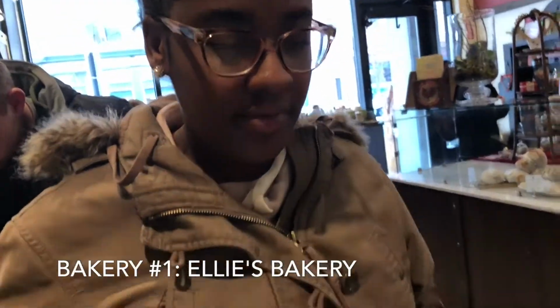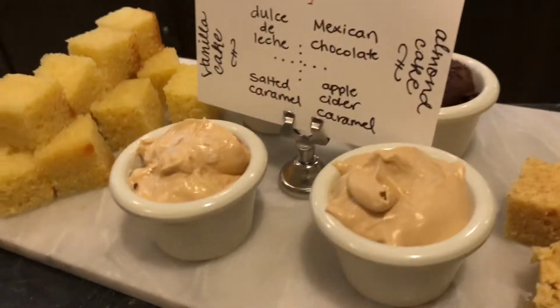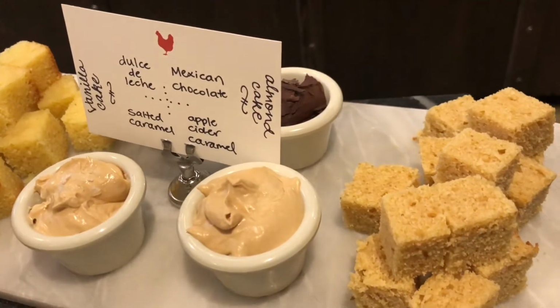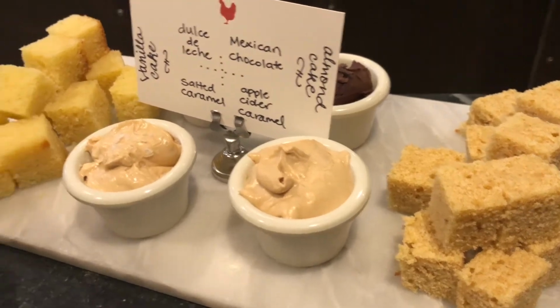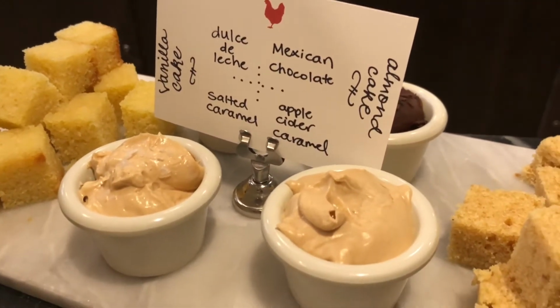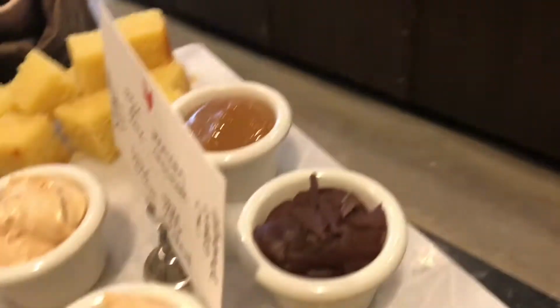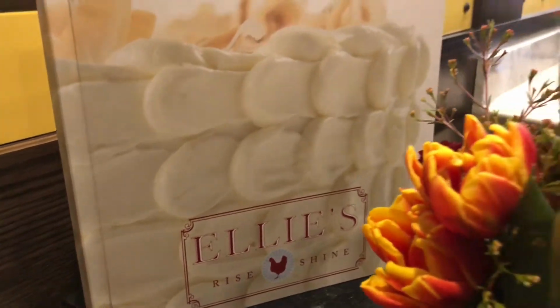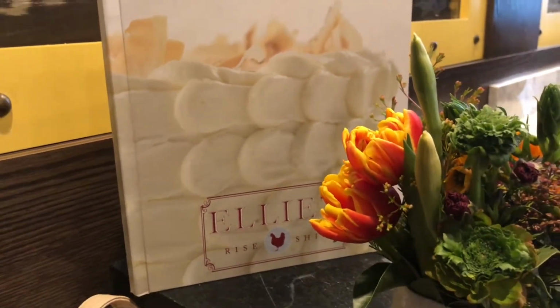Cake tasting, first cake tasting at Ellie's Bakery. We got the vanilla cake on one side and almond cake on the other. We have 4 different flavors: dulce de leche, salted caramel, apple cider caramel, and the Mexican chocolate. She gave us a little book to look at, like inspiration for any cakes that we want to try.